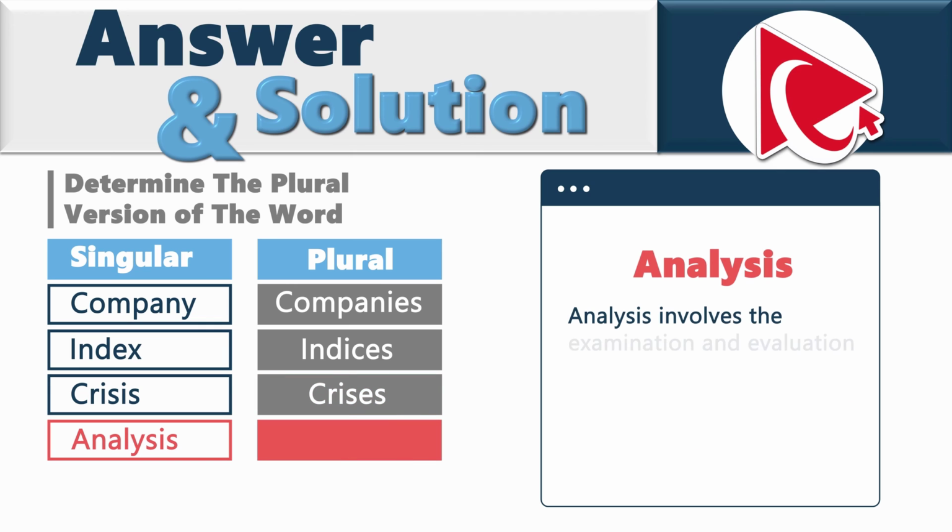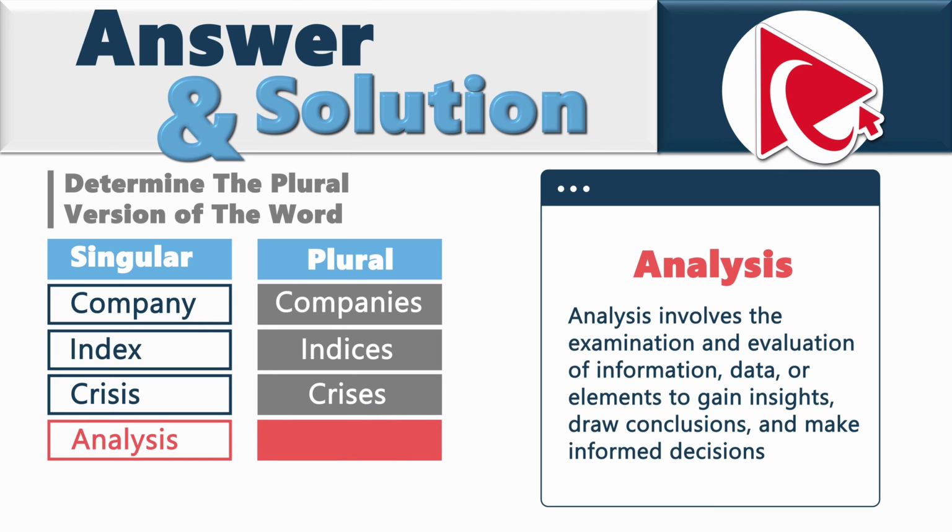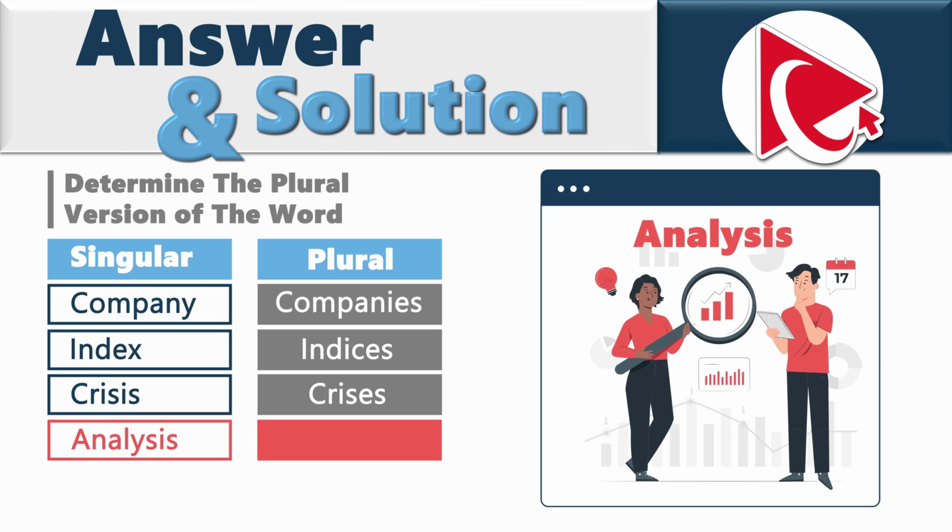And then the last word, analysis, involves the examination and evaluation of information, data, or elements to gain insights, draw conclusions, and make informed decisions. The plural version for analysis is spelled as ANALYSES and is pronounced as analyses.